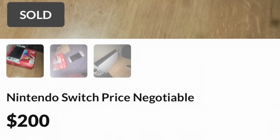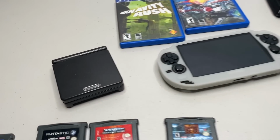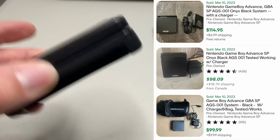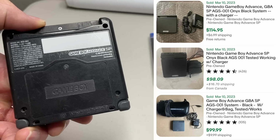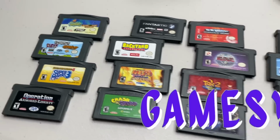Found it on OfferUp, picked it up, popped it on Facebook Marketplace, and then this guy sent me some photos and scooped me off my feet. And boy, did I go flying. A black AGS 001 Game Boy Advance SP. Screen is in immaculate condition, big bonus, and some games to go with them.